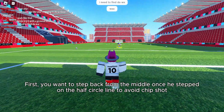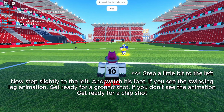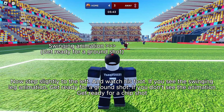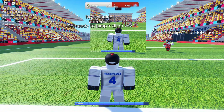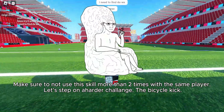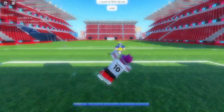First, you want to step back from the middle once he steps on the half-circle line to avoid a chip shot. Now step slightly to the left and watch his foot. If you see the swinging leg animation, get ready for a ground shot. If you don't see the animation, get ready for a chip shot. Make sure to not use this skill two times with the same player. Let's step on a harder challenge, the bicycle kick.